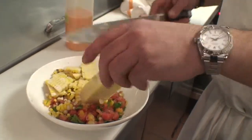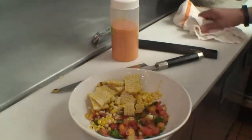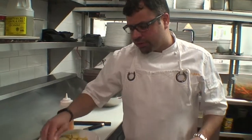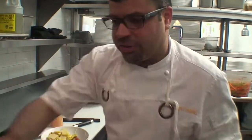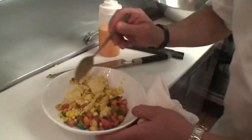When I think of the flavors of Latin cuisine, I think of bold, bright flavors. That's how I like to describe my food. You're going to have bold flavors with some spice. You're going to have bright flavors with the citrus and the acid. You're going to have just freshness. So look at how beautiful that is.